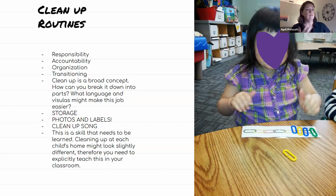Looking at storage, using photos and labels, using some form of a song in order to represent this activity called cleaning up. Okay, this is a skill that needs to be learned, and the way we clean up each individual activity is also something that might have to be taught to certain kiddos in your classroom. Okay, so how we clean up from Play-Doh table might look different from how we clean up from Lego, might look different than how we clean up from painting, than from meal times.